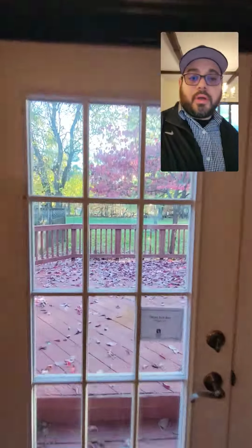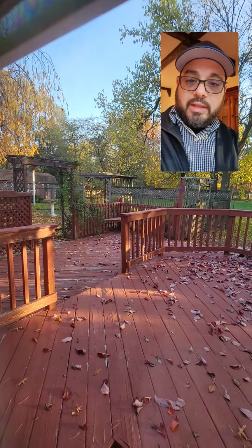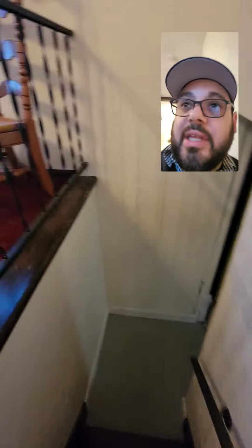Has a beautiful yard. A little bit of older decking, got new decking here with older decking in the background, sorry, foreground has the new one, background has the old one. We're going down to the basement. This whole room used to be a garage, so you may notice that it is cooler in this room than other rooms in the home.